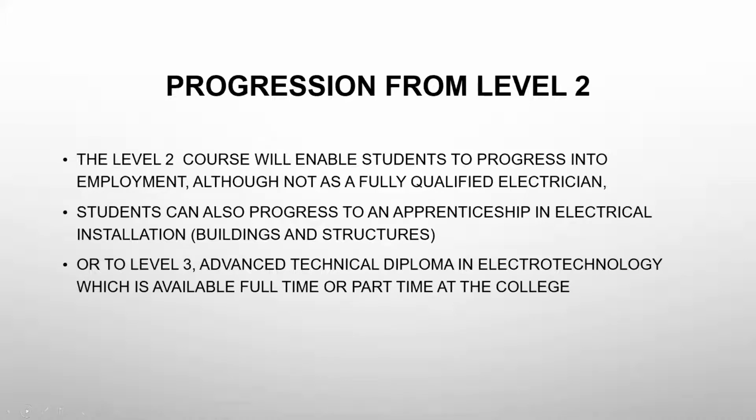Level 2, as I said earlier, you're not a fully qualified electrician at the end of level 2, but you can progress to employment and work alongside an electrician. You could also, after completing level 2, go on to an apprenticeship. So you could find employment, join a company, and then sign up for an apprenticeship and come in and study 1 day a week at the college. That's once you've completed your level 2 and you're looking to see what you want to do next. Or after level 2, you can progress to level 3, advanced technical diploma, and that's available full-time at the college for 16 to 18-year-old students, and is also available part-time at the college for adults.